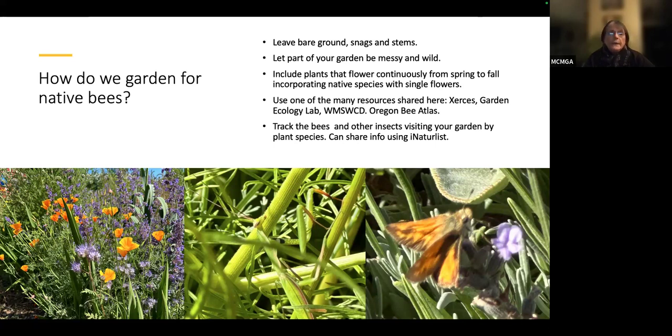The reason for that again is some native species feed on only a few species of flowers. They have short tongues and they can't access some of the blooms on some of the ornamental plants. Use one of the many resources shared here. There's resources from Xerces Society, Garden Ecology Lab, West Multnomah, Oregon Bee Atlas.